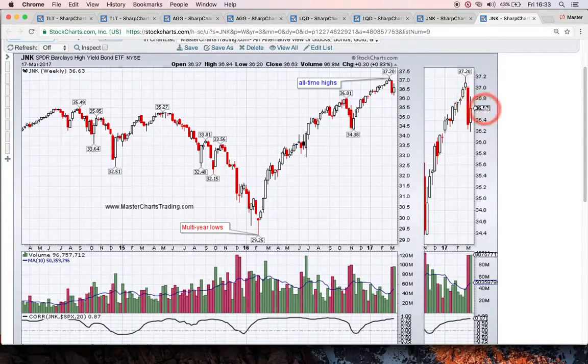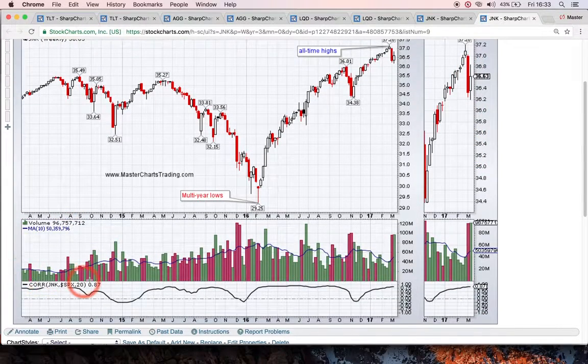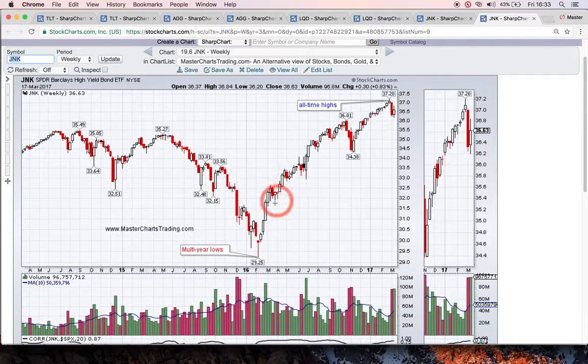Then it closed. If it closed around 36.70, I would say this is definitely a bullish candle. But this one is a little bit different, because there was a little bit of selling by the end of the week. But again, you can see that the correlations are very high to the stock market. So I would group the junk bonds together with stocks.